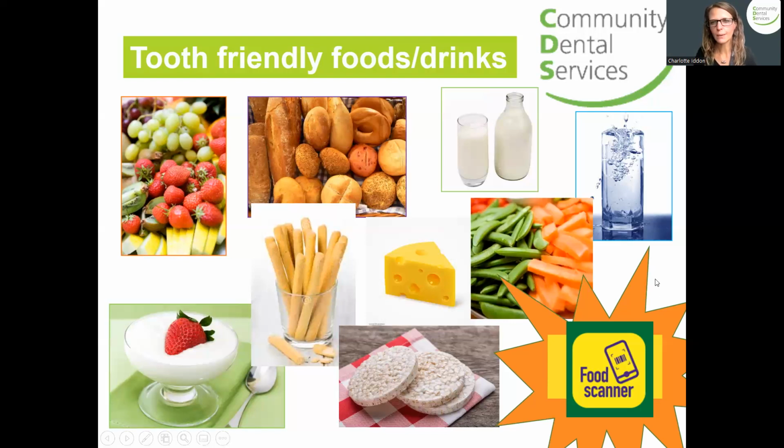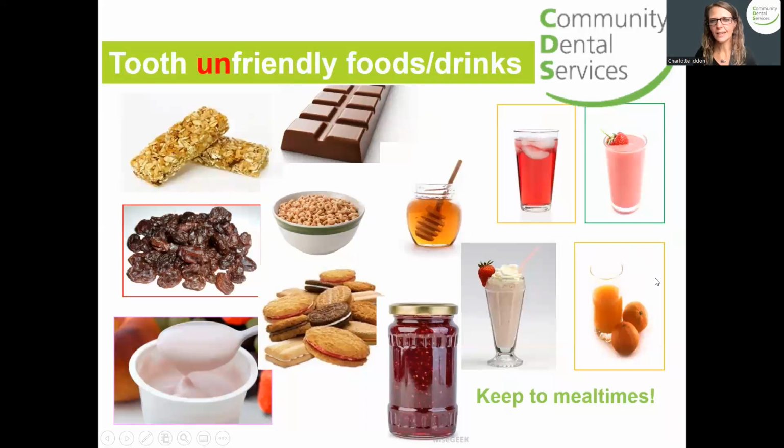So all these things would be absolutely fine. These things would be not great. They wouldn't be friendly to your teeth or your children's teeth if they're having these in between. So we're not saying don't ever eat these things, don't ever eat things with sugar in anymore, because that's not realistic. But where possible, make them part of the meal and keep them to a small portion.